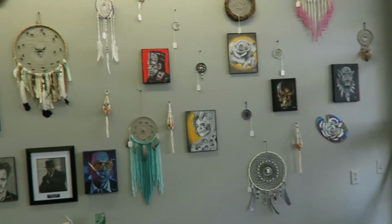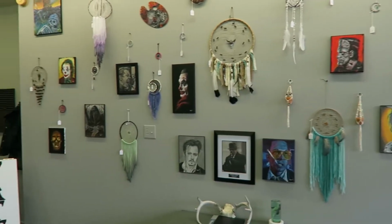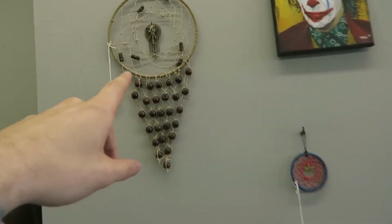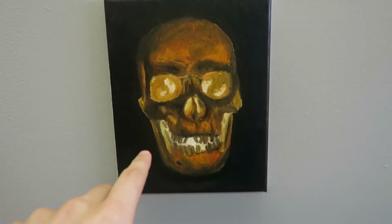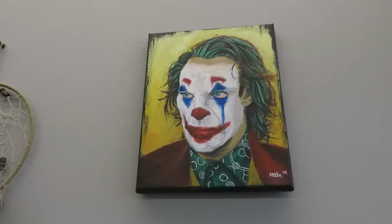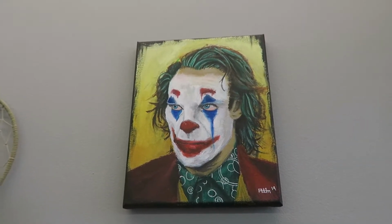Okay, if we come over here, this is my art wall. When customers walk in, they actually see this right away. More dream catchers. This is an oil painting. This is actually a really quick oil study. It took me probably about an hour. Acrylic, you guys will find that I do a lot of acrylic painting.